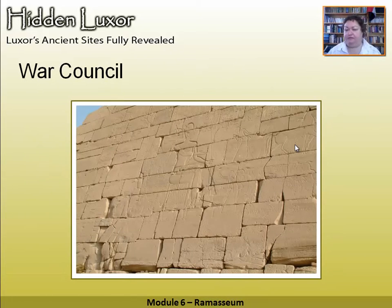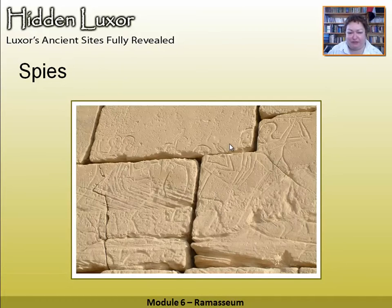So here we have Ramesses sitting on the throne. This is the back of the pylon. You see him sitting there, and he's got all his flunkies bending over and saying, oh, Ramesses, what a clever man you are. Yes, that's a really good idea. Why don't we go into battle against the Hittites and string out our army? It's a war council, but he's definitely calling the shots.